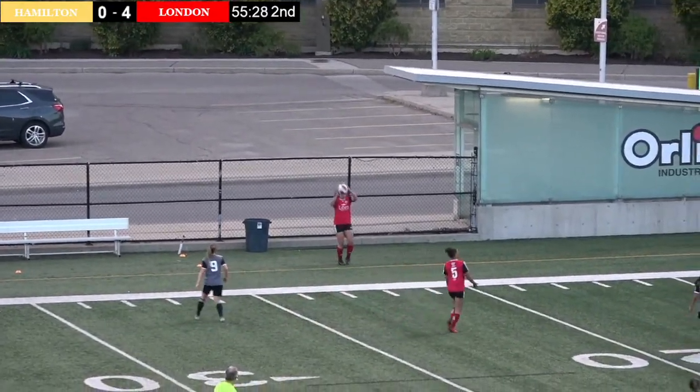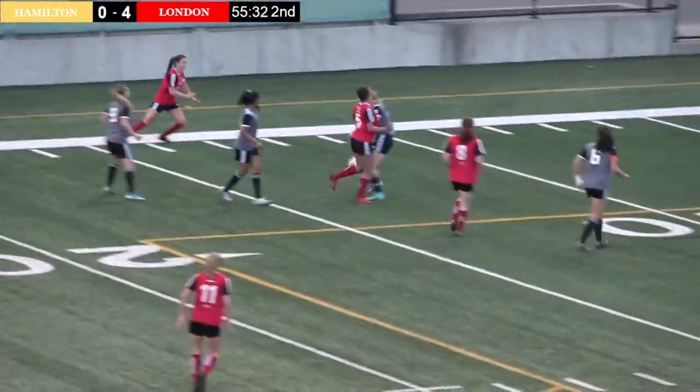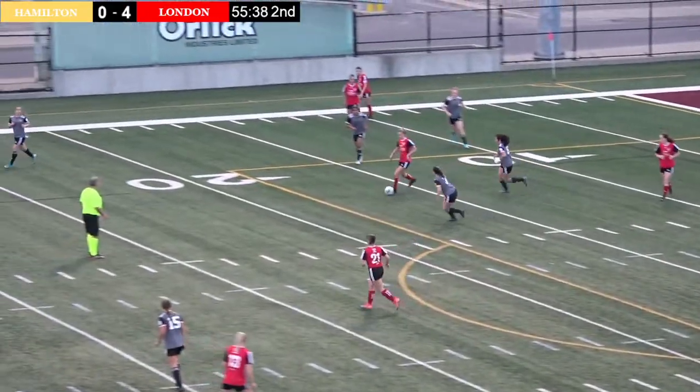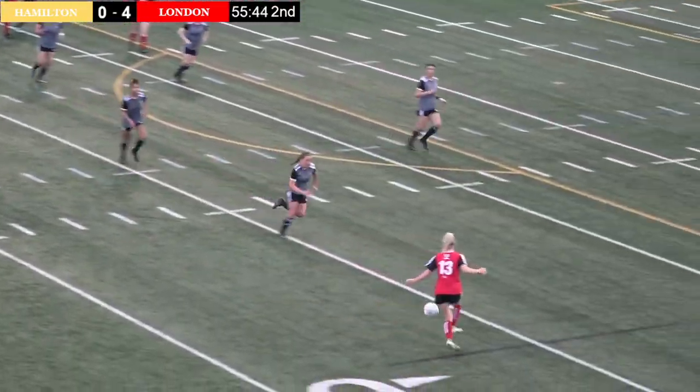FC London play a very interesting game. They move the ball out wide to a certain point, and then as they move into the attacking third, they want to come inside. They don't look to use those wide areas too much. They want to come inside and play those through balls.